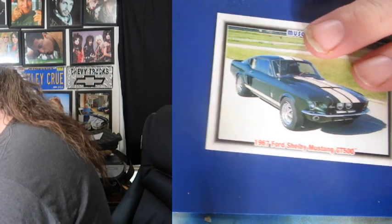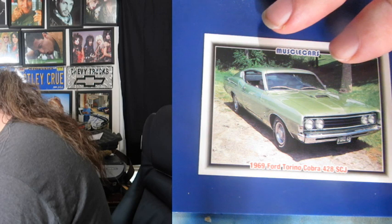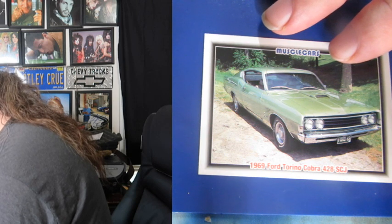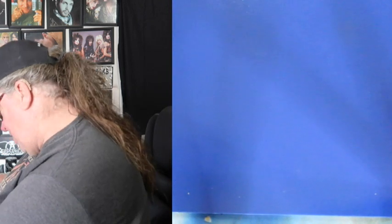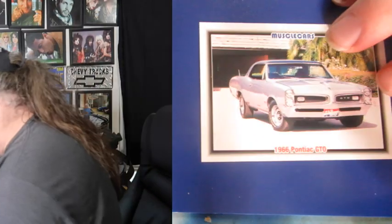1967 Ford Shelby Mustang GT 500. 1969 Ford Torino Cobra 428 SCJ. And that's got about 90,000 in production.